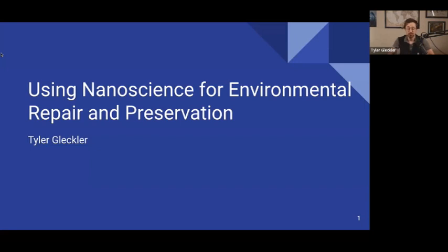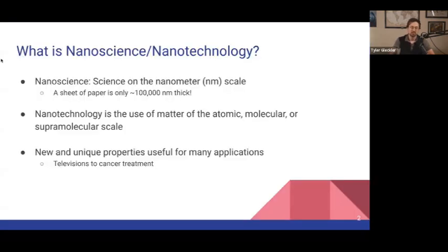So the official title of the talk is Using Nanoscience and Nanotechnology for Environmental Repair and Preservation. So going back to what was just being covered in the introduction about what nanoscience and nanotechnology are, as was so brilliantly explained, nanoscience is sort of revealed in the name. Nano is the prefix for billionth, so 10 to the negative ninth for any of you who like thinking in numbers. So we're talking about extremely, extremely small dimensions.